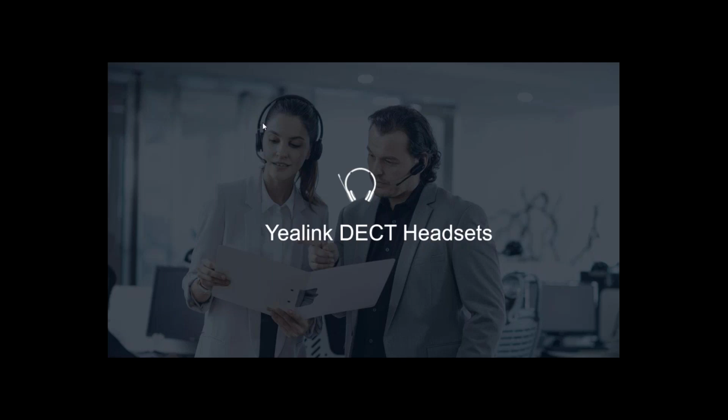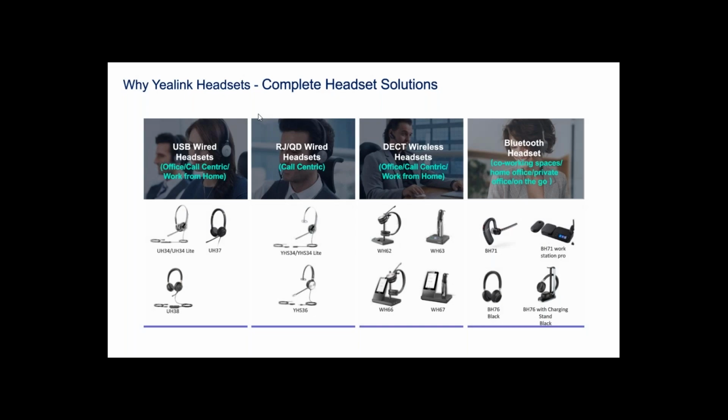For the second part of the webinar, we will be looking at the DECT headset range. Now, here is the full headset range at a glance. And Yealink have done a really good job at putting together an entire headset portfolio, and they are the only IP handset vendor out there who has something like this. Like most other vendors, they always had an RJ9 headset, which they still do, but the development of everything else started pretty much as soon as COVID hit.